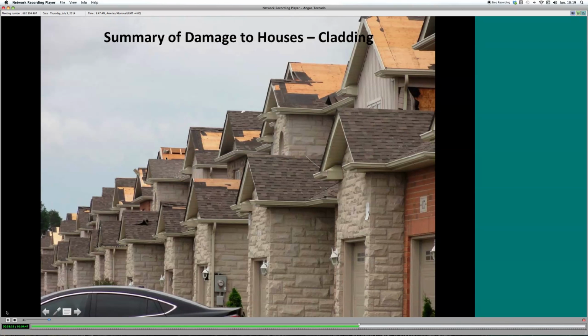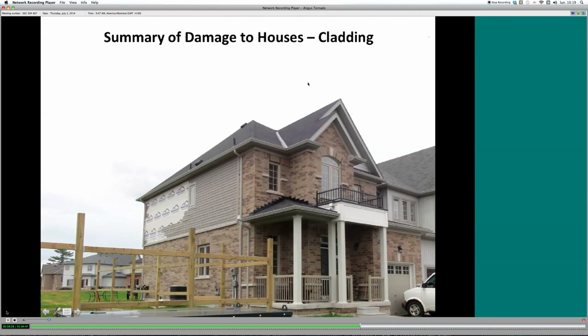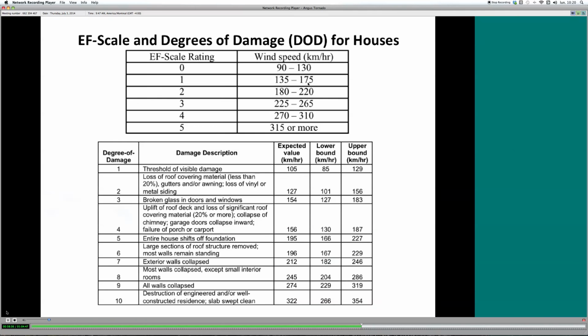Here's one that had sheathing off, but you can see the repetitive patterns on the other street where there were not roof failures. We also saw siding in many places. Again, there was siding everywhere, with about 30% of the houses losing some substantial portion of siding. And if we look at that in terms of the Fujita scale, that puts us at a degree of damage 4, and the expected wind speeds for that are in this range here, from 130 to 190 kilometers an hour.